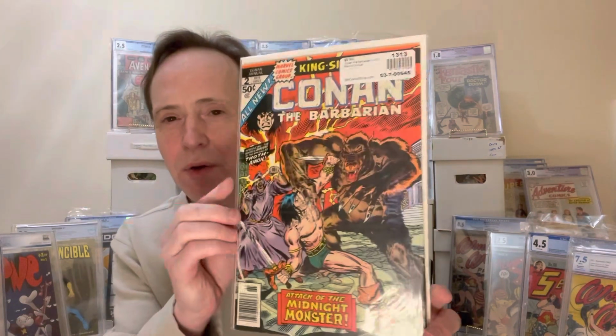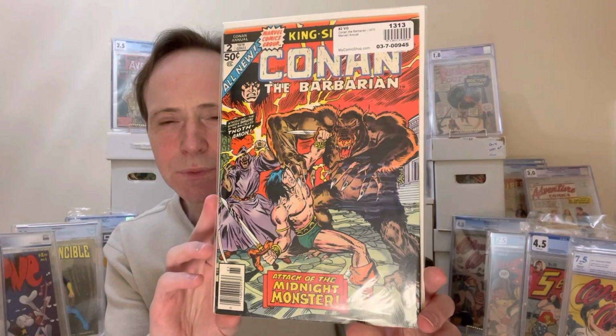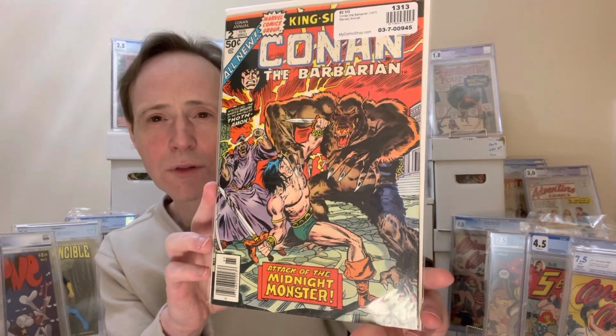And then we got Conan the Barbarian Annual number 2. I believe this is the first appearance of Thoth Amun. I don't know how to pronounce his name properly.